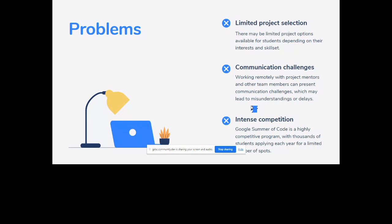Actually, the time period was 12, sorry, 4 weeks, I think. It's 12 weeks. Later, it was given more time, up to 22 weeks. It was extended.